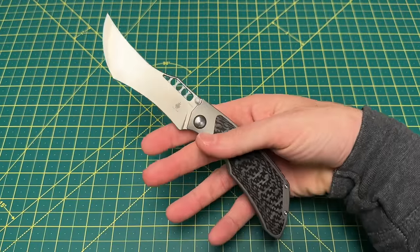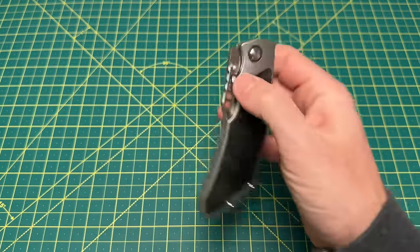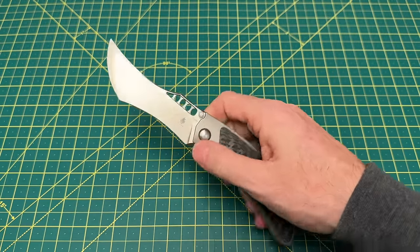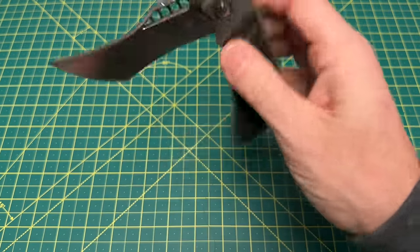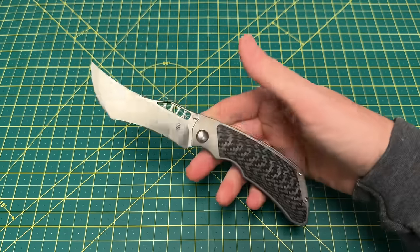And the action is another one. I love the action on this. The middle finger flick is phenomenal, and the thumb flick is just as great. I mean, this blade flies out. Just listen to this. It is so nice.